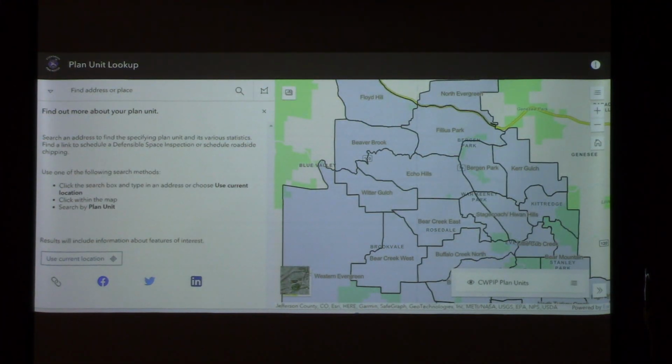When you go to sign up, it's going to take you to a page that looks like this, and you'll enter your address in right here. One of the things that we have is our community wildfire protection plan, which breaks our community into 26 plan units. And those 26 plan units, every single person that lives in Evergreen Fire District lives in a plan unit. Of those plan units, I believe 23 of them have active volunteer ambassador teams.